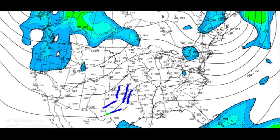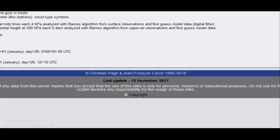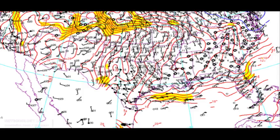And those kinds of waves can be very important during the springtime, especially if they're smaller and more subtle. It's those really small waves that can be very important on tornado days. And as we get into spring, I'm going to try to show you a little bit more about that. But for the most part, this is a larger scale wave moving through the area.